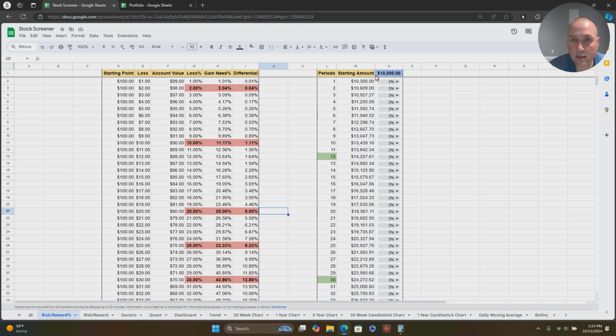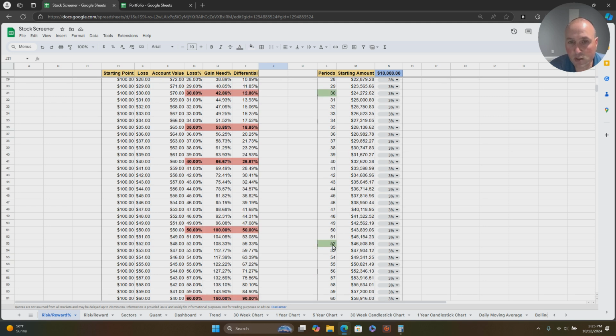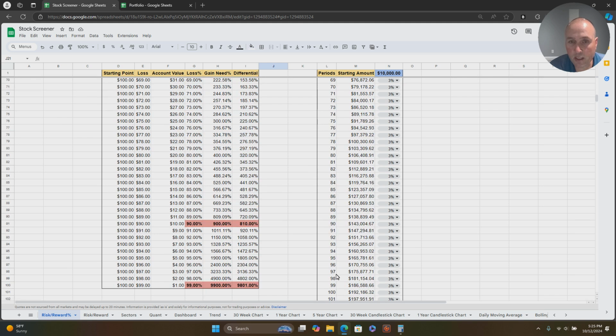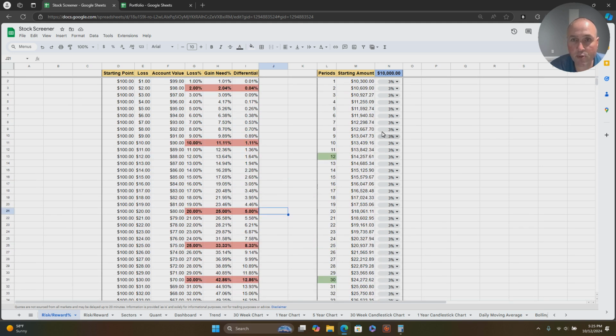This over here is actually a compounding table, and this is just periods. So I just highlighted the 12 because that would be like 12 months, 30 for like 30 years, or I guess 30 weeks, whatever you want. But it doesn't matter. It's just periods. It could be days, months, weeks, years. It doesn't matter. 52 weeks or a year for 52, and then 104 for 2 years. And I have this set to 3% for every single one.